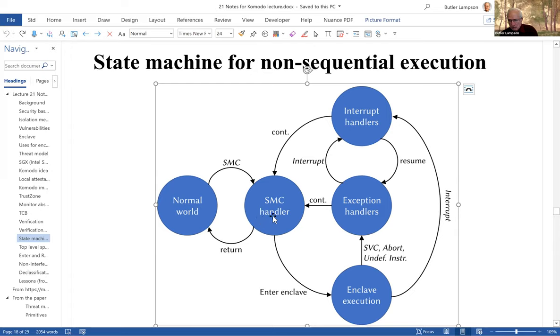Then the monitor can enter the enclave. The enclave can run and it can produce an exception that calls back to the monitor, or there can be an interrupt. And if there's an interrupt, you go through an interrupt handler, and then you continue execution in the monitor. It's also possible for the interrupt handler to return directly to an exception handler, or for there to be an interrupt out of an exception into an interrupt handler, which presumably is going to do a resume. And an exception handler, after it's done its exception handling, hands control back to the monitor. So these are all the transitions of the state machine that don't correspond to straightforward step-by-step execution of the machine instruction.